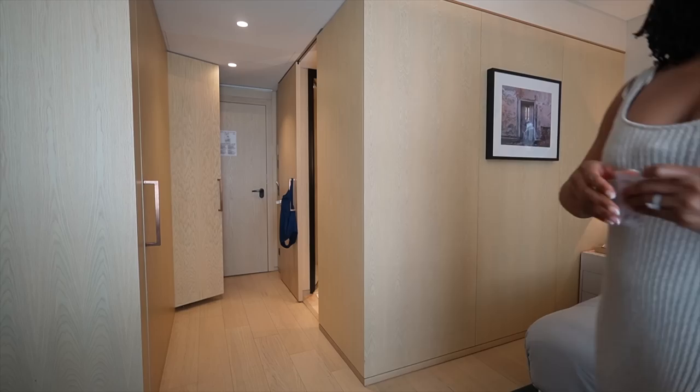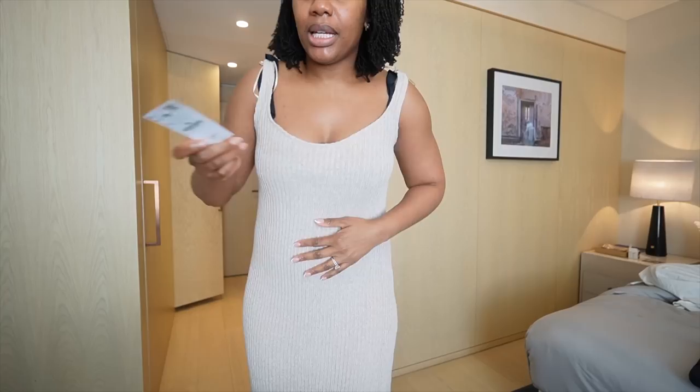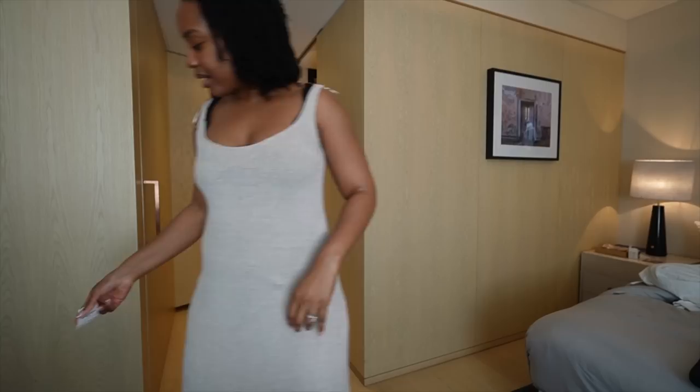I've just put this on because I've made a booking at the jacuzzi in the spa. Well, it's called a relaxation pool. We'll see what it actually is. And I just wanted to put this on over my bikini. This is the code of the dress, if anyone's interested. I did try it on in the small, and it was too tight around the armhole, so I got this size. I really like it.